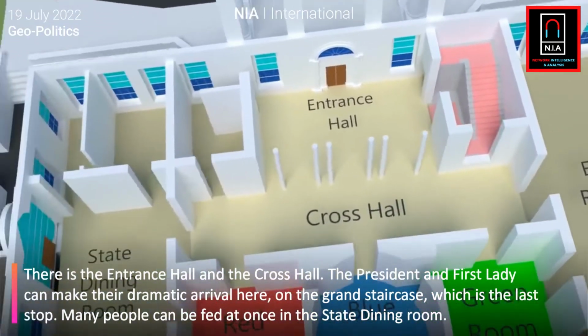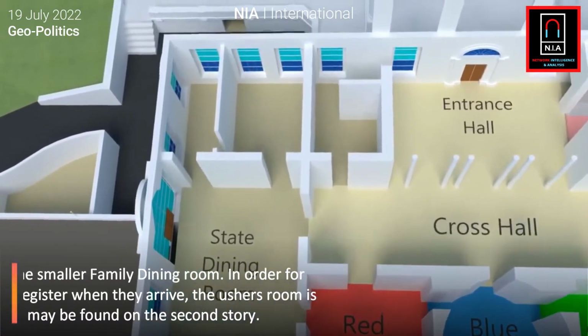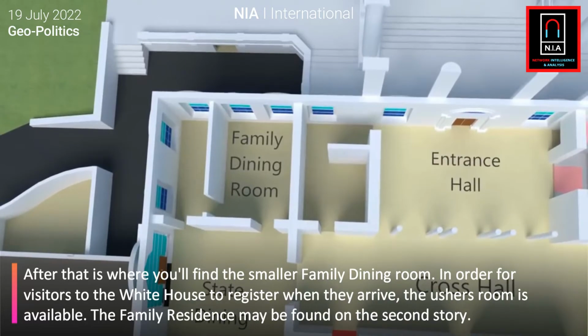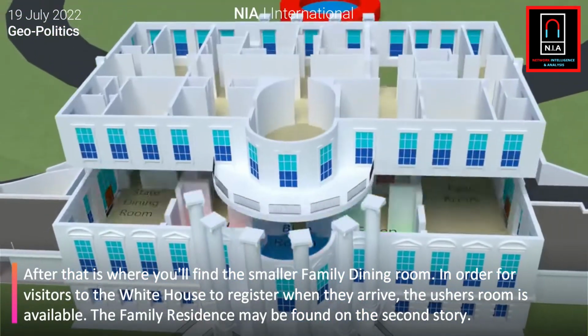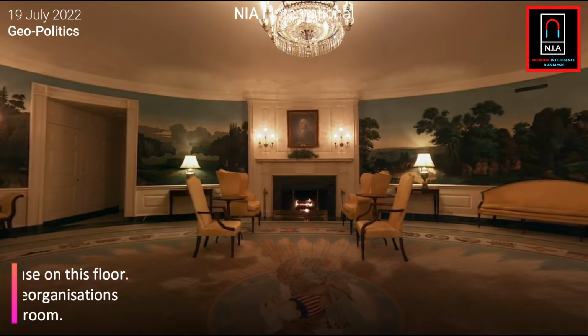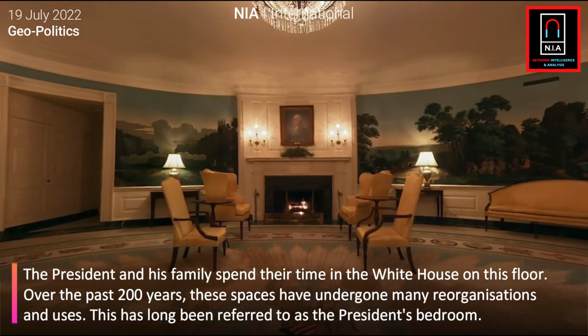Many people can be fed at once in the state dining room. After that is where you will find the smaller family dining room. In order for visitors to the White House to register when they arrive, the usher's room is available. The family residence may be found on the second story. The President and his family spend their time in the White House on this floor.